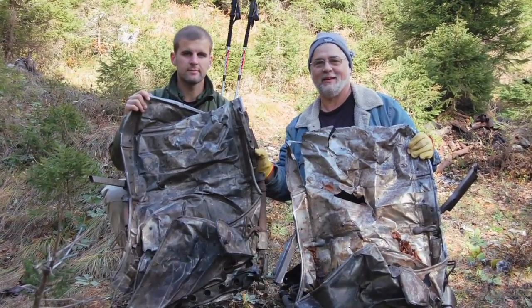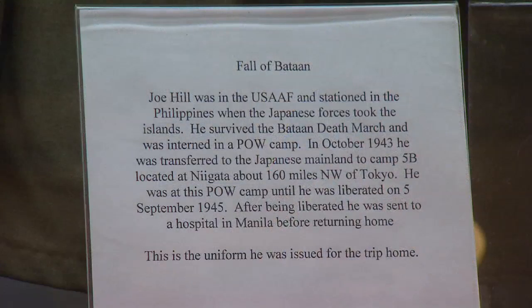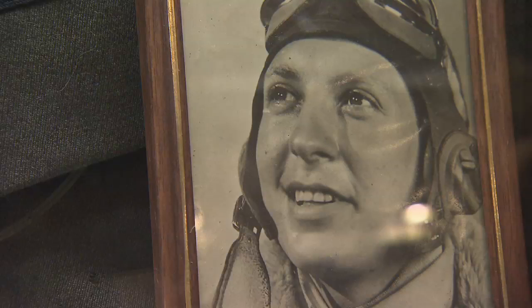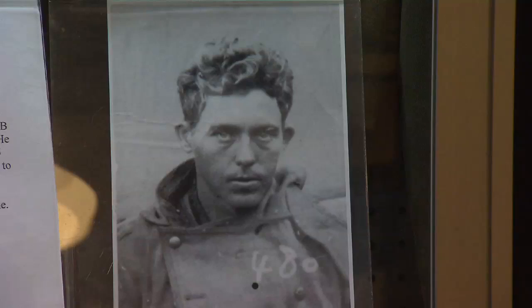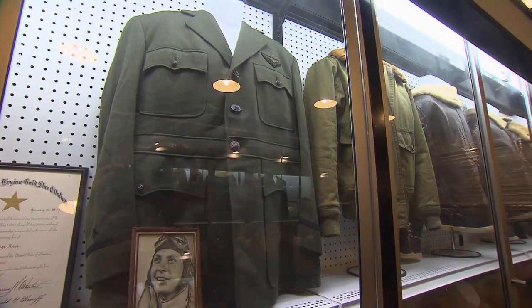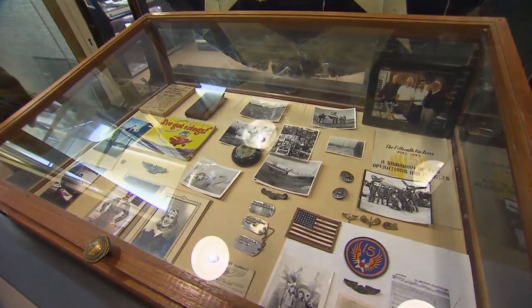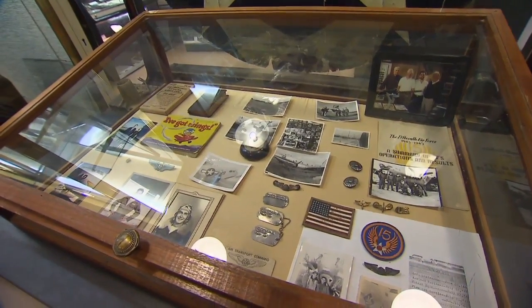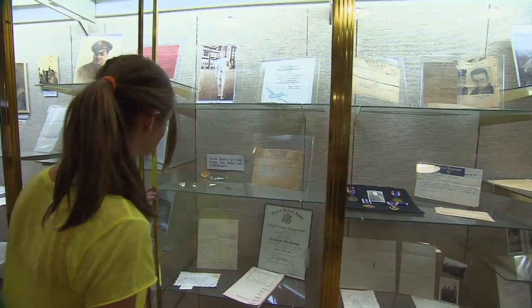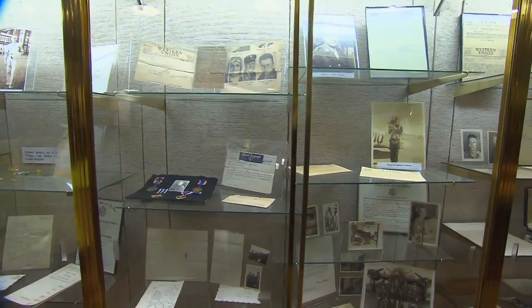Once we do the crash site and get the artifacts back, then you start the process of what mission was it on? What was the date of the mission? What was the purpose? You know, who made it out, who didn't? And then locating families to try to get photographs or anything to go along with the display so that the public can view this and remember what happened on that particular day to those individuals, to that aircraft.